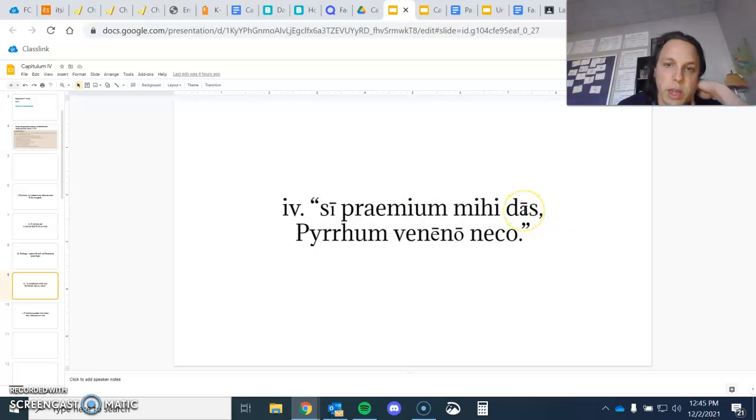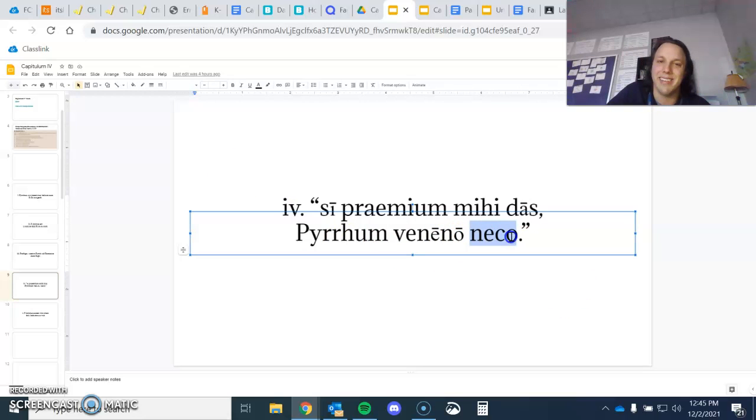If you give a reward to me, or if you give me a reward, neco is a verb that you don't know. It means to kill, so that's fun. It ends with an O, so who's doing it? I will kill Pyrrhus veneno, with poison. Fun. Okay. Next one, number 5, starting now.